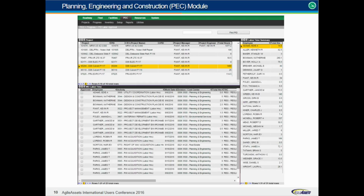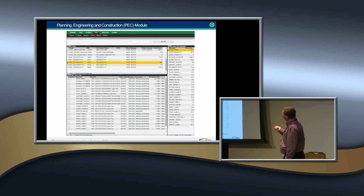Now we switch gears a little bit here, and we're going to look at Mr. Kevin Fiant as the approver. So what Kevin has, he logs into a different screen, and it's just a PID labor approval. Again, no rocket science here. We're keeping it simple. And what he has, this is all of Kevin's projects that he's a project manager for. In this case, we've gone down and we've selected that particular project that we were just looking at.